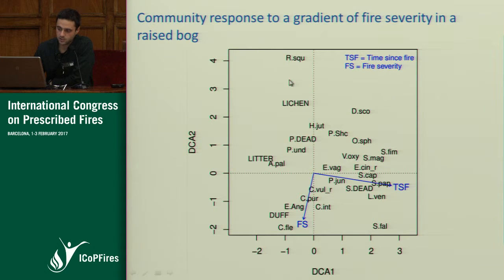If we look at species and focus only on burned plots, again, we can superimpose fire severity, which in this case is in the second axis of variation. And here what we can see is that the species that were more abundant at high fire severity levels were mostly acrocarpous mosses, so Campylopus flexuosus, Campylopus introflexus, Ceratodon purpureus.